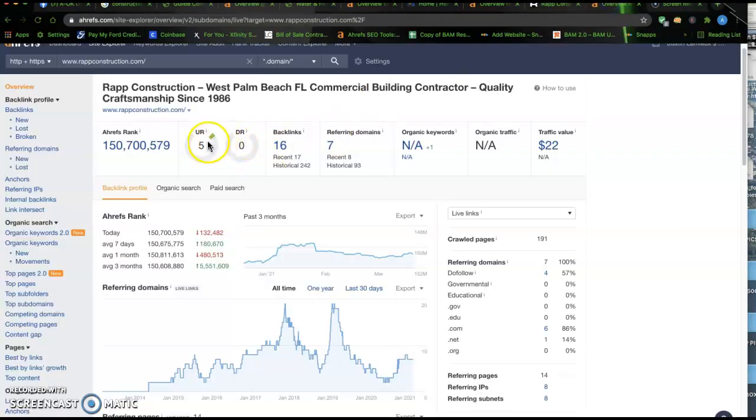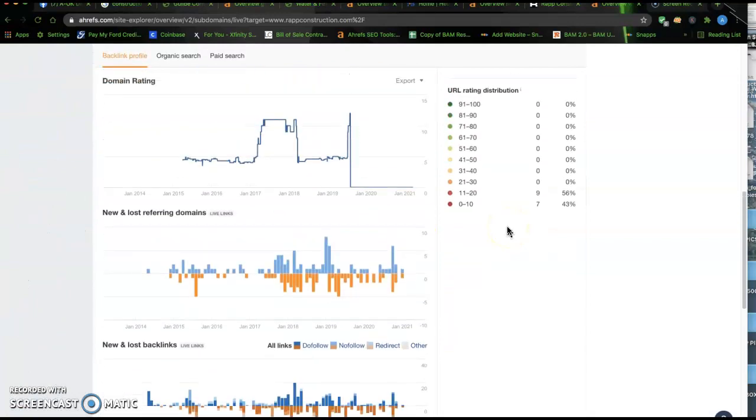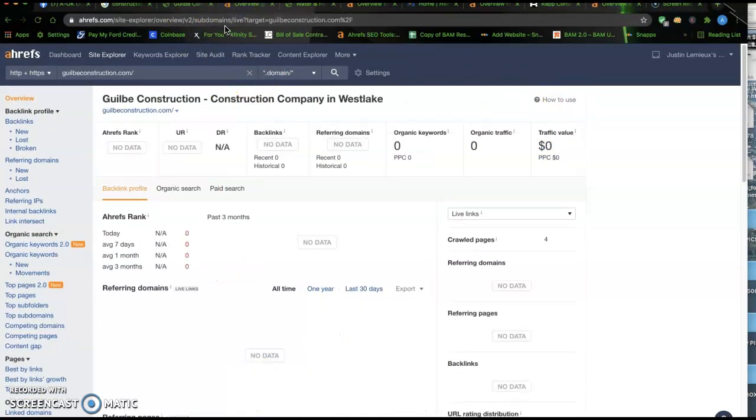They're pretty bad. No strength, no popularity, only 16 backlinks, 7 referring domains, and no good organic keywords, right? And they popped up on the last part of the first page, under all the lead generation sites and stuff like that as well. But all in all, this is where y'all place. Guilbe Construction, nothing at all. So just imagine what we can do, right?